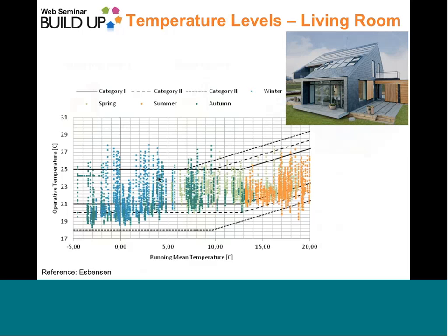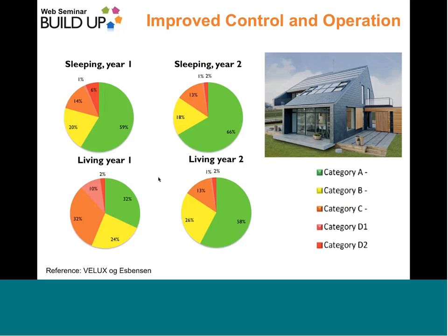The next slide shows the importance of control and operation. This building has the opportunity to apply both solar shading as well as ventilative cooling, and the lower two figures show the indoor environment in this living room in year 1 and in year 2. Year 1 was what you saw just before on the previous slide, and year 2 was the following year, where the system was commissioned to work better than in the first year, and the users were instructed in how they could adjust the shading and the ventilation to improve the conditions.